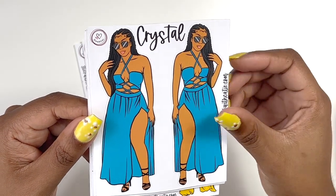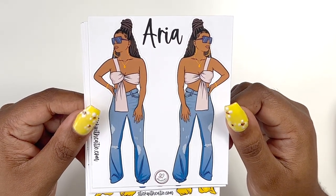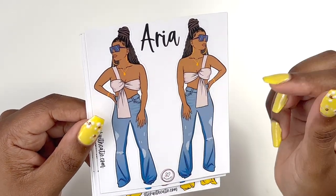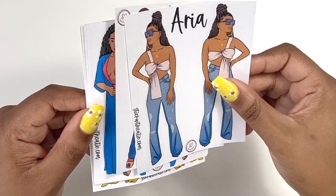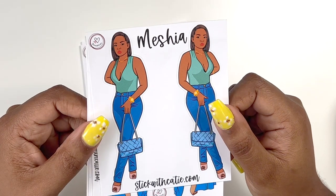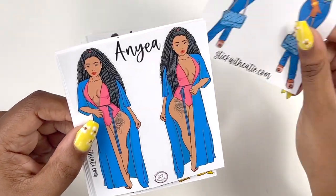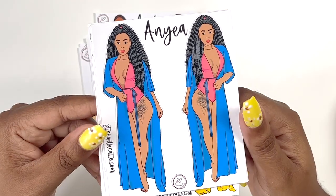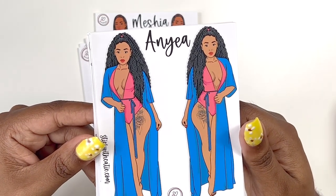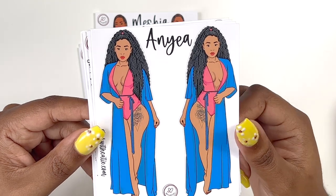I have three collections here because I did not go shop for three collections. I could not believe it when I was adding to my cart. I was like, I missed all of these. We have Aria, Misha. I want to say Myesha, but it's not Myesha. Ooh, look at Tatted Up. Anya. Anaya. I think it's Anya.